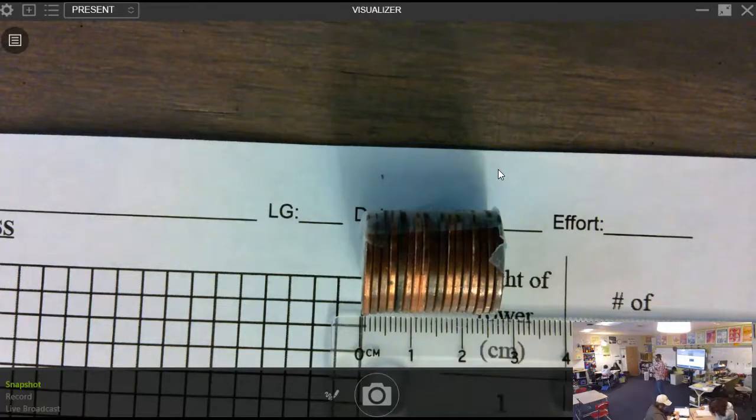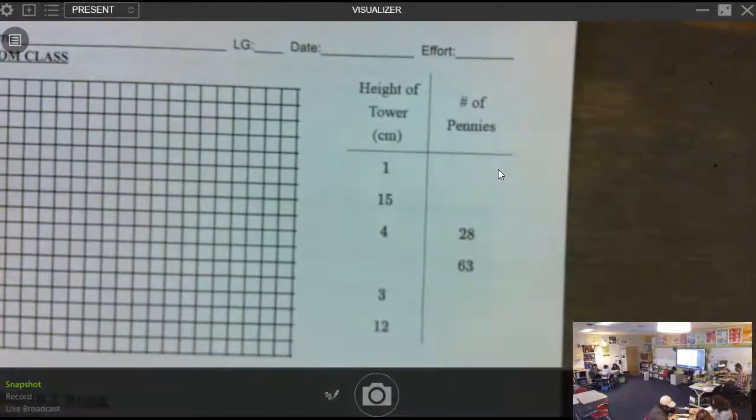I want your team to work to finish the table over here, fill in all the missing pieces, and then make a graph of this. Make a graph of this, because look at your homework. One of the things on your homework is to make a graph just like this. That's why we're going to practice this together.